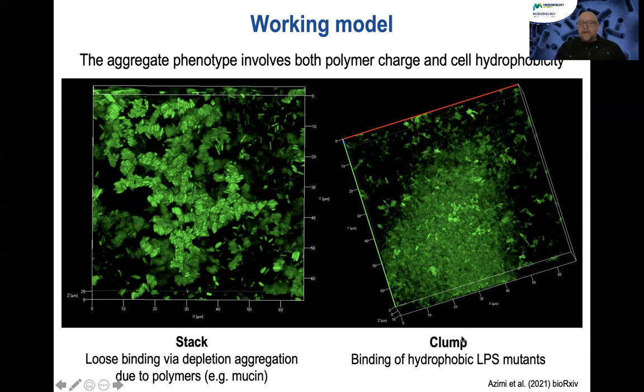But in the mutants that don't make the B band, so they become very hydrophobic on their surface, hydrophobic cells will stick very closely to other hydrophobic cells. And they're able to overcome this entropic force by the polymers, and they then just clump randomly. Now, that's what we think's going on. We're trying to confirm this. But why is it important?